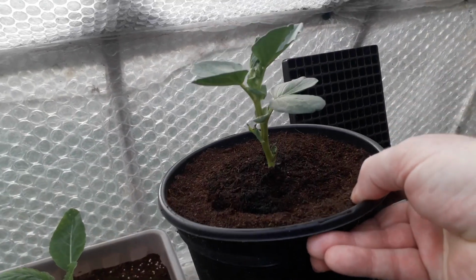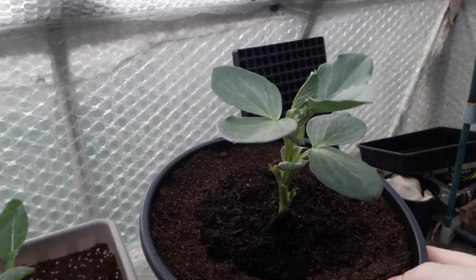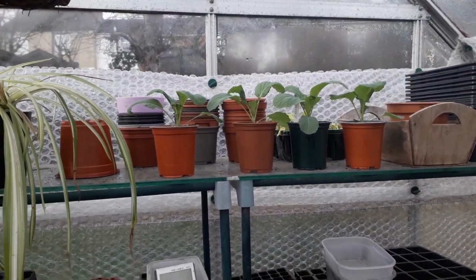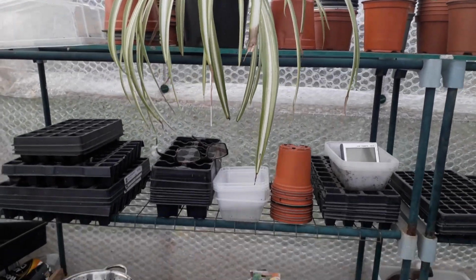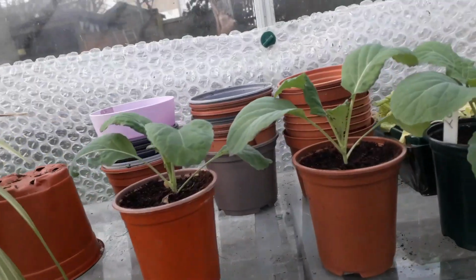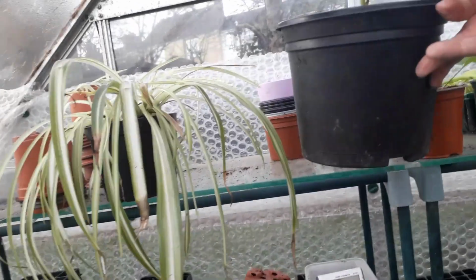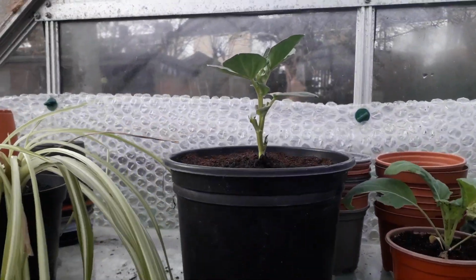And we've also got this one in a slightly bigger container. And again, looking alright. I think it'll probably get to a point where I'll be putting all my plants right up here on the very top shelf out of the way, because we've got Savoy cabbages up there, and they seem to be doing alright. So I think for now, I'm just going to pop that one up there. It'll get more light up there as well.